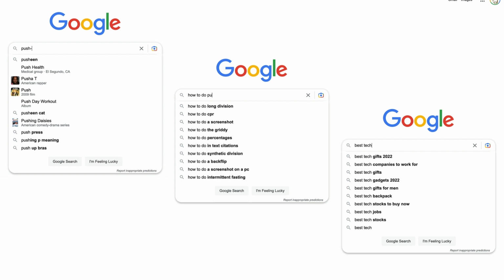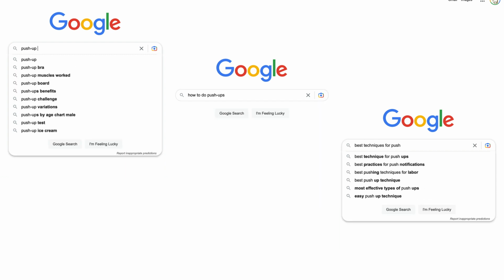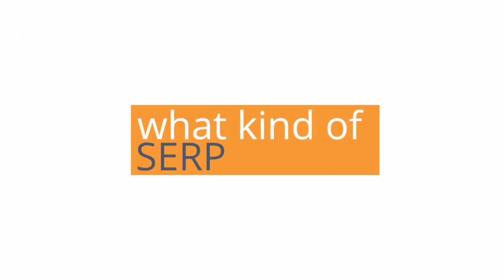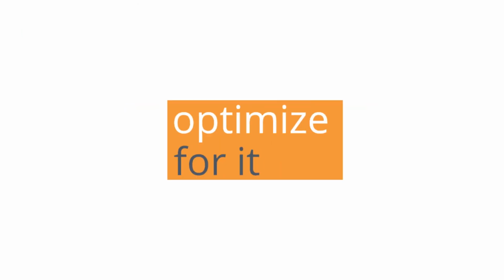If you do a Google search for 3 different topics, you'll find that the search engine results pages may look completely different. Some search terms yield a simple list of websites, while others include paid product ads, maps of local results, answer boxes, and more. If you want your website to rank well, you need to know what kind of SERP you'll be appearing on and then optimize specifically for it.